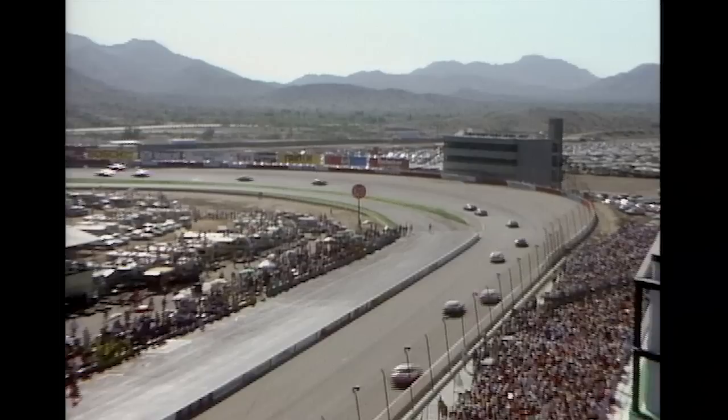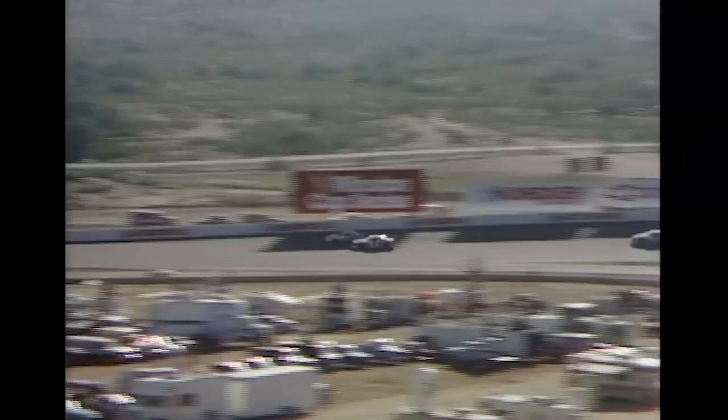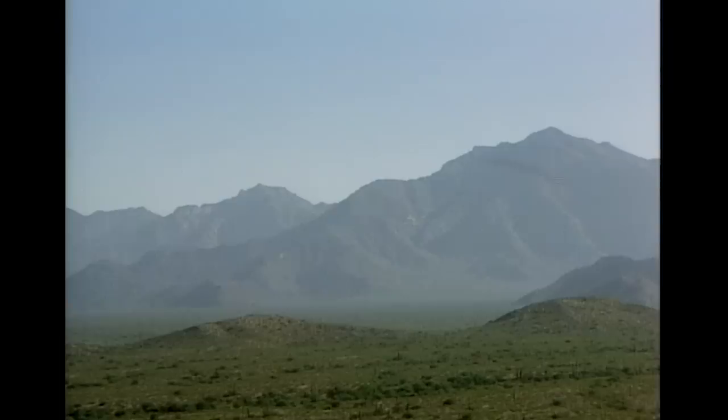Now that car just ahead of the number 7 of Alan Kulwicki is Herschel McGriff, who is, shall we say, a veteran of stock car racing along the West Coast. He was one of the original members of the Southern 500, drove in the first Southern 500 back in 1950, and is still an active race driver today.